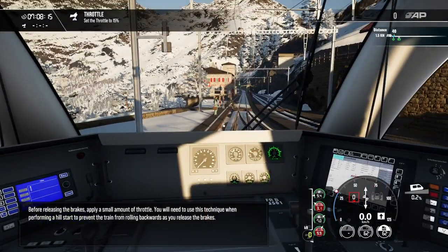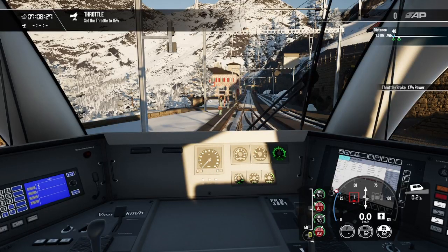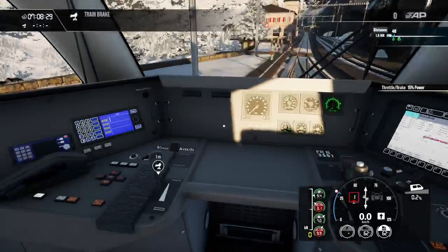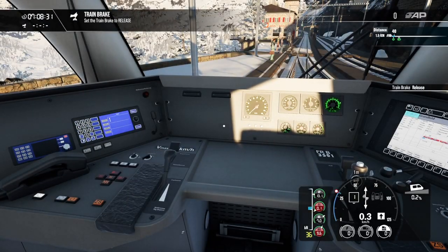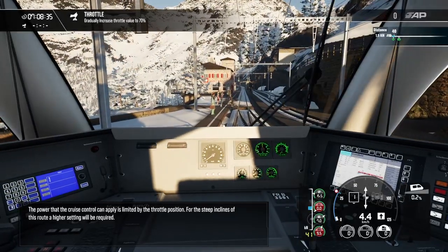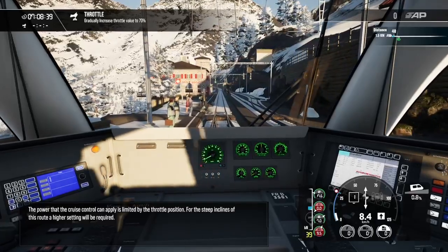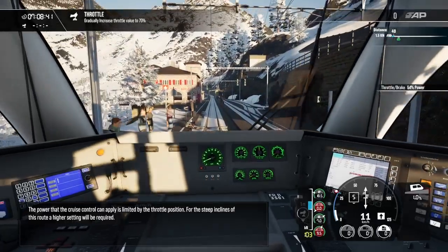Before releasing the brakes, apply a small amount of throttle. You will need to use this technique when performing a hill start, to prevent the train from rolling backwards as you release the brakes. The power that the cruise control can apply is limited by the throttle position. For the steep inclines of this route, a higher setting will be required.